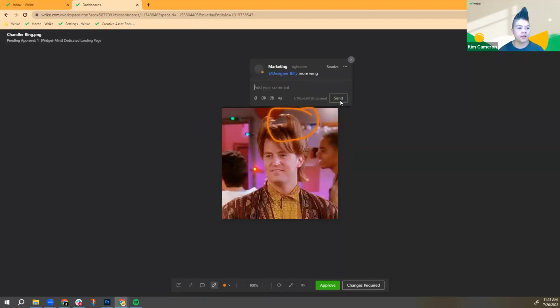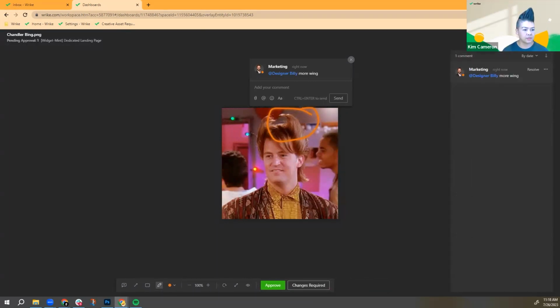Go ahead and send that out. And right away, we can see that we get a string in the columns. We get a comment in the string over here, and we can resolve it if we want to. We can even do version comparison. If I load up another image where Chandler's got a little bit more hair sticking up, we can do a version comparison and check to make sure that that's so. You can always download, of course, or grab the link.